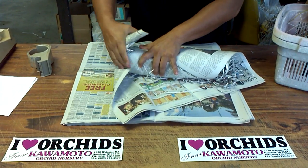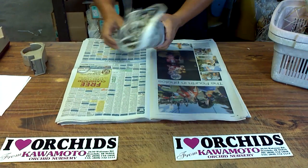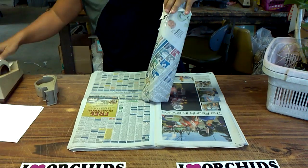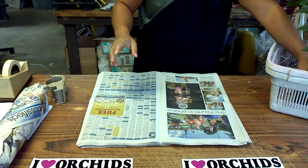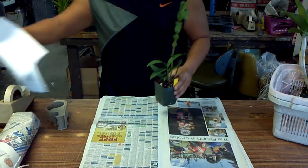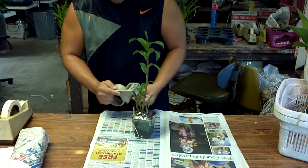We try and roll it as neatly as possible, nice and firm. Second plant, we always check the inventory no matter what to see that you get the right plant. Again, we start taping.